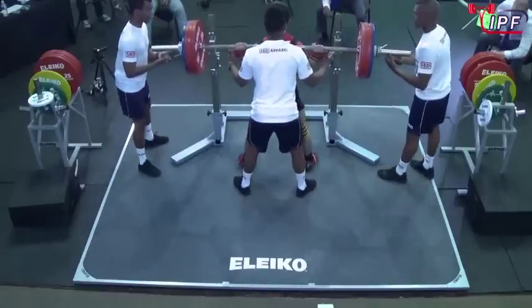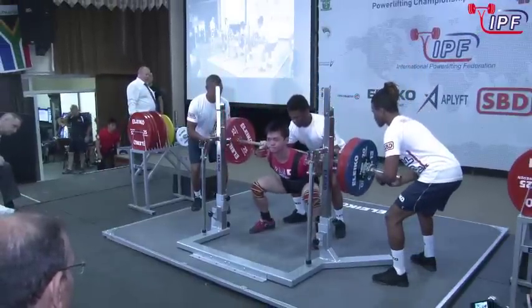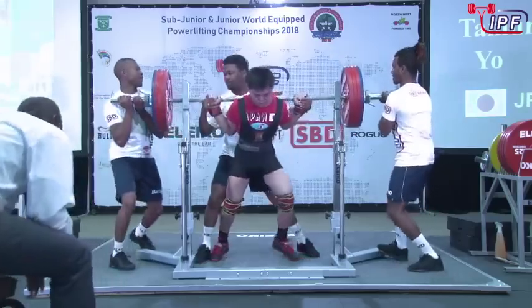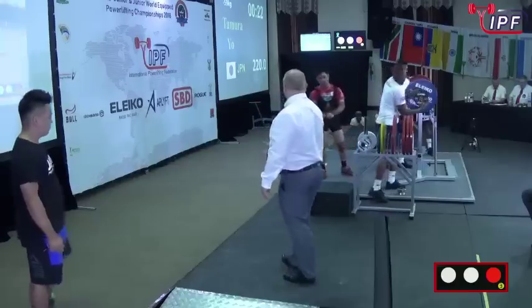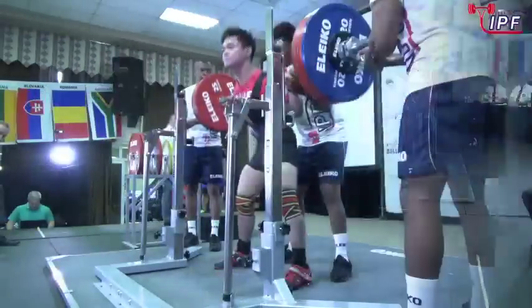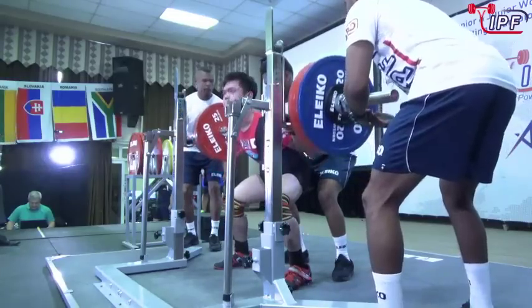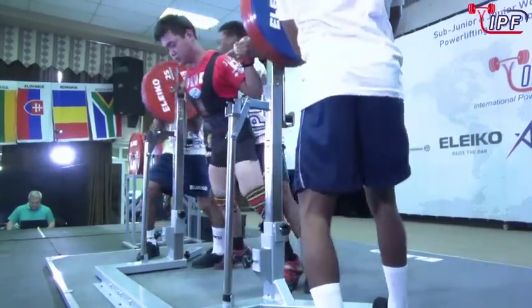220 kilograms. Has to put in some work, but he gets it back to the top. That's a strong lift for a kid fresh out of the sub-juniors. Yeah, that's 220 kilos, and he had to put in a little bit of work, but he certainly never looked in doubt, did he? No. Extremely confident.